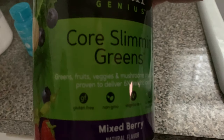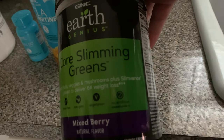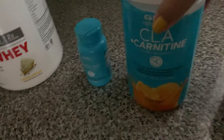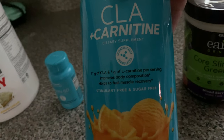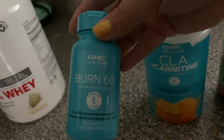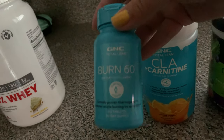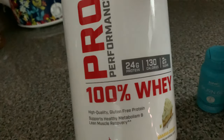It has greens, fruits, veggies, and mushrooms, plus Slimvance, which is really good and is being highly promoted right now in the weight loss world. And then this is what I take. It improves body composition and helps to fuel muscle recovery. And this one is going to help me burn more than I would without taking it whenever I work out.